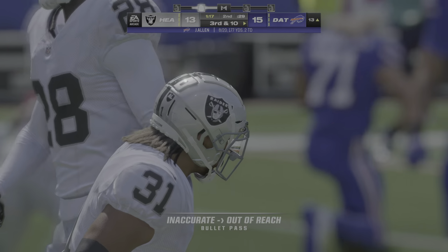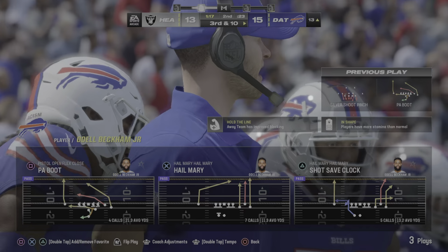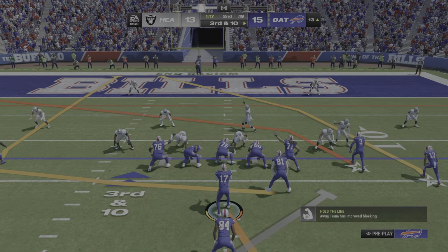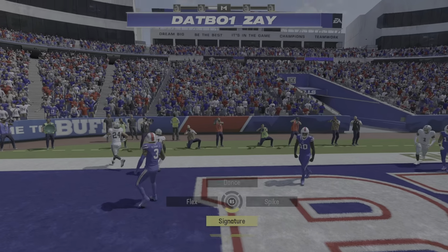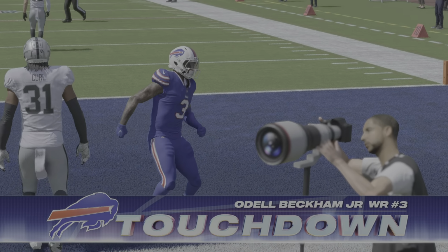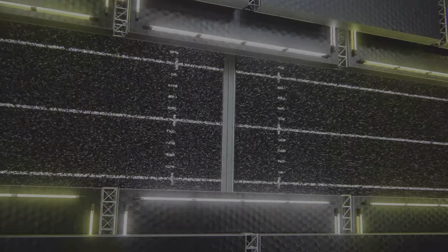A second down pass play there, but it's incomplete. Feels like they're getting caught in between here because they had incompletions on 1st and 2nd down. Now you got to worry a little bit about the clock because you prefer not to give them another shot here in the first half. But if you don't pick up the first down, guess what? You're likely going to have to. And that is caught. Touchdown, Buffalo. Odell Beckham with his 2nd touchdown here in this first half as his guys are able to extend their lead.